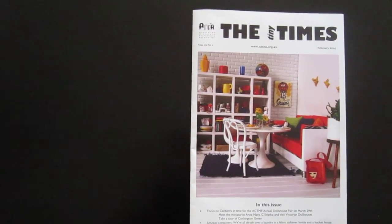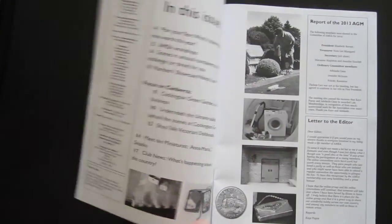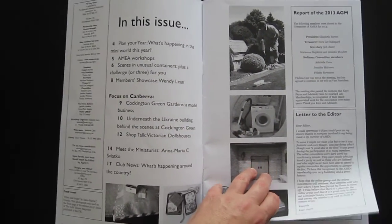Please join me for a flick through of February's Tiny Times. This is the Canberra issue. We're focusing on the Canberra region to go with the show that's happening in March.